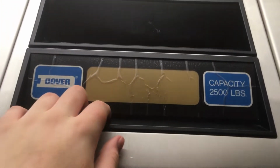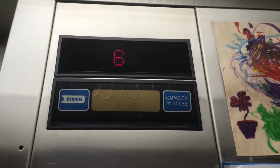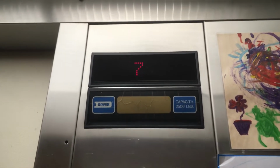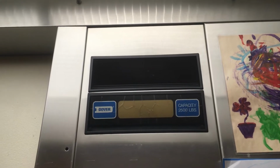Indicator here is a little sticking out, like it fell out, but then someone stuck it back in. Has the chirp because this is relay controlled. Here's 9. Modernized lantern.